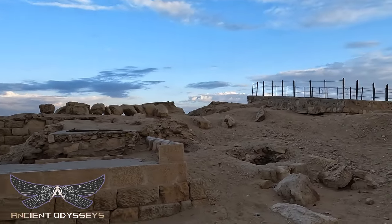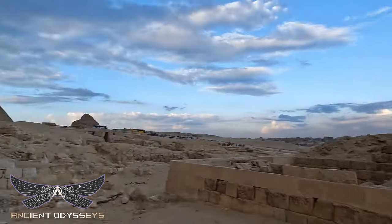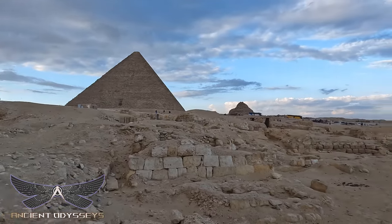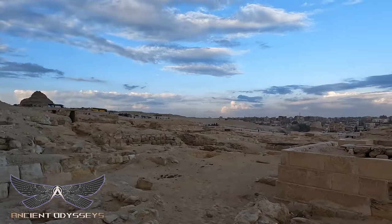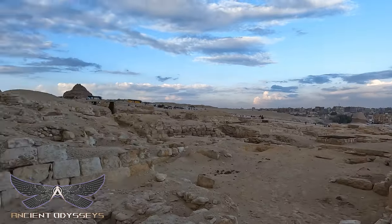What's this? Have you looked in there? It's just another big shaft that goes straight down. Look at all those shafts.